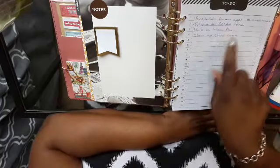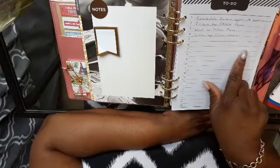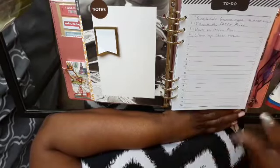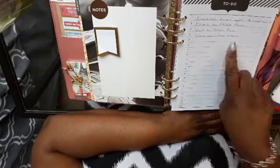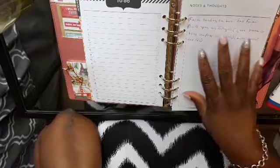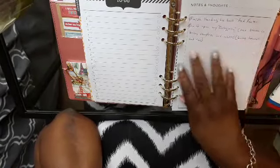Right here, this is my to-do. And I've already started putting things down for my to-do. Reschedule doctor's appointment to next week. Fill out the FAFSA form, for me to go back to college. Work on lesson plans. And clean up my classroom, because we're still out on winter break and school starts next week. And these are notes and thoughts. On this page, I'm using notes and thoughts for brain dump. And I've already started dumping stuff out of my brain on here.